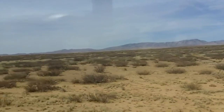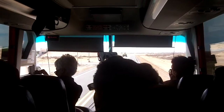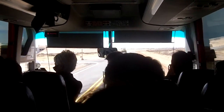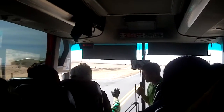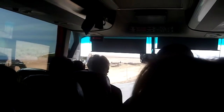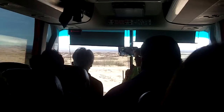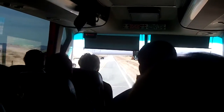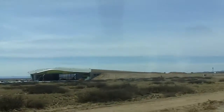So we want to make sure that we keep the big trucks as far away from the cultural resources as possible. We're going to turn left here. We're going to come up to the SOC, Spaceport Operations Center. And this is formally and affectionately once known as the ARF, now the Spaceport Operations Center.